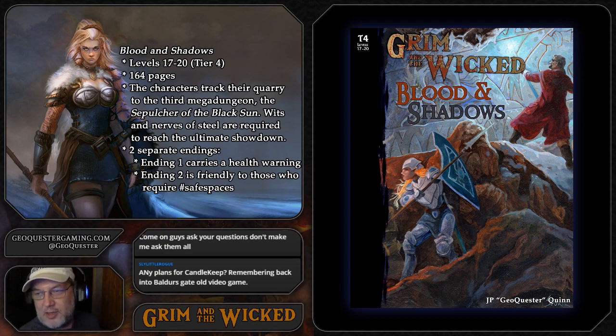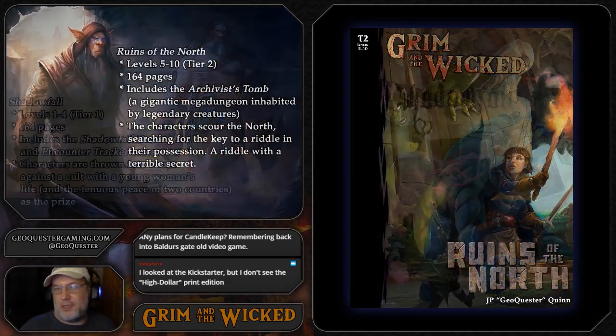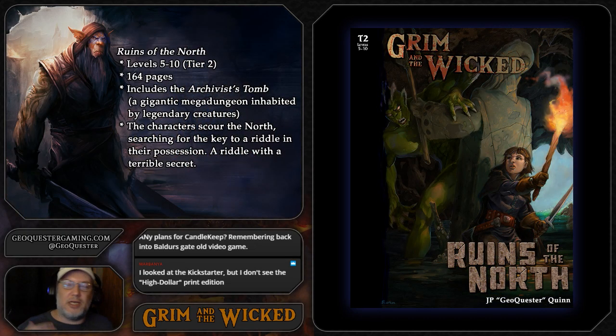Any plans for Candlekeep? Remembering back into the Baldur's Gate old video games. So this is how the game starts off. And Morty and the Mule covers a lot of this stuff, but if there's no Kickstarter and we don't get that far, then Morty and the Mule may not ever see the light of day. The player characters typically start off in Waterdeep, but they also go to Baldur's Gate and Yartar. So those 3 cities are included in Morty and the Mule.